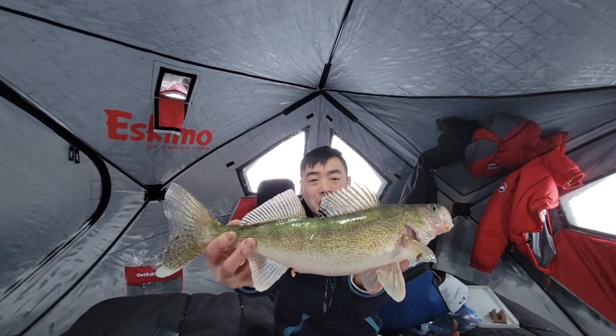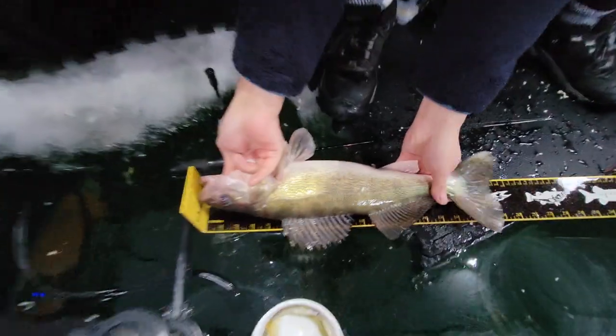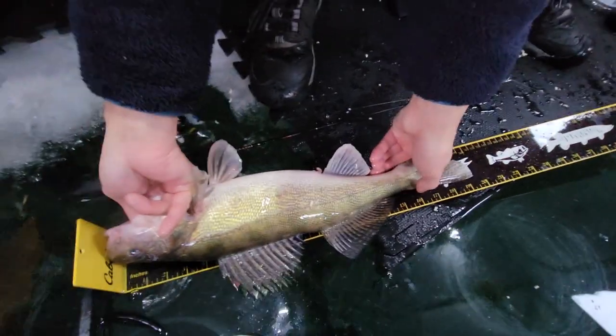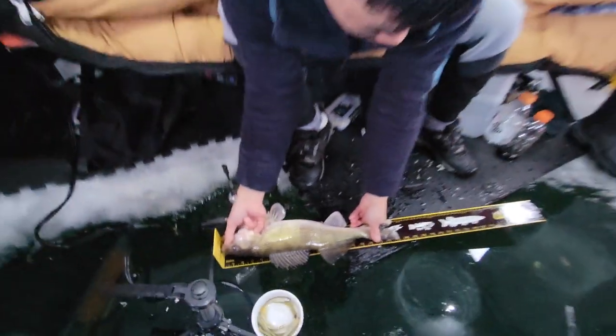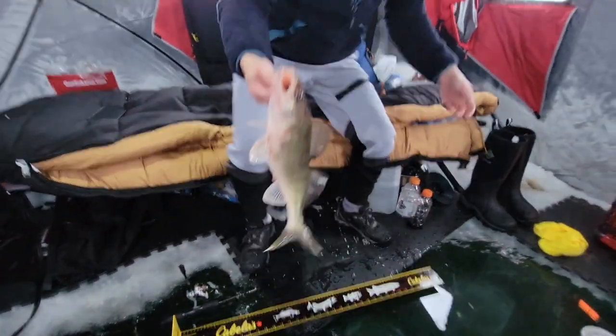And Chang Ge got it. Got it done. Okay, let's give it a measure. All right. How long is it? It's 19 inch. Just over 19. I think we've earned the right to kind of keep an eater for Chang Ge and his family.